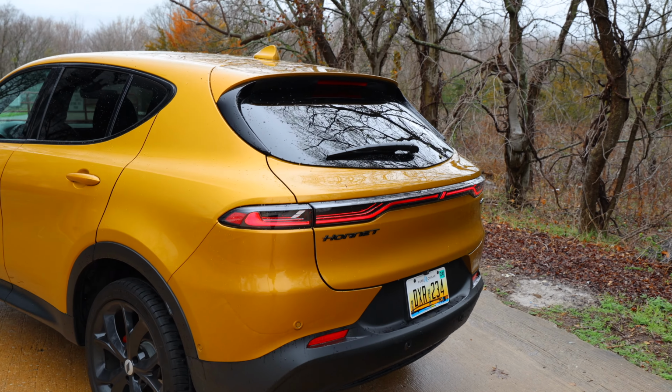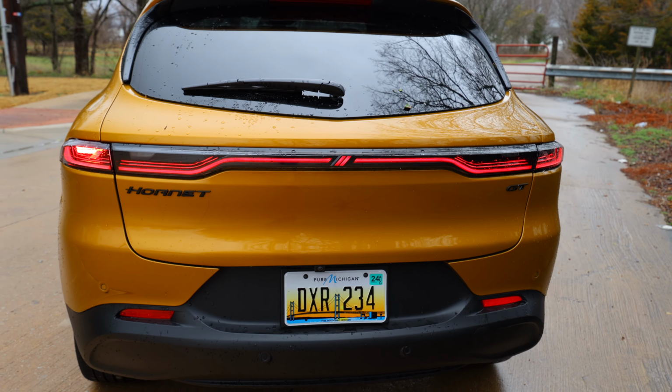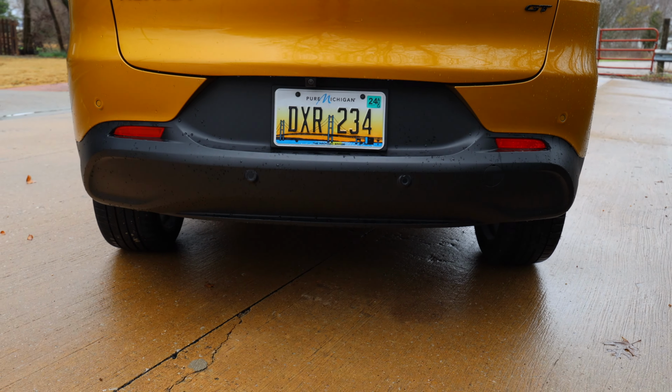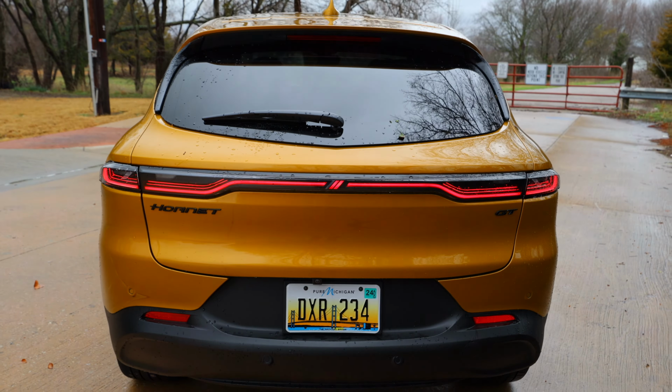Come into the back, we've got LED taillights, and I love how the LED light runs across. It's not super intrusive, but I think it looks pretty nice. LED blinker there as well. I'm a little surprised we don't have like a dual exhaust or something, at least not on this GT Plus model. But overall, what do you think of the exterior design?